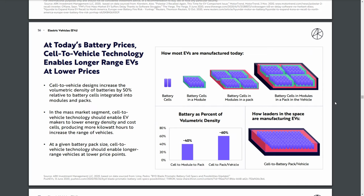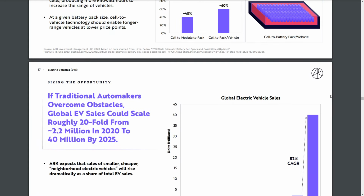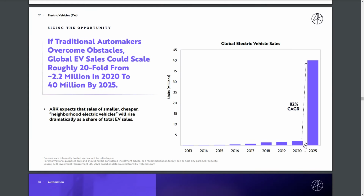Again, some of that is battery technology. This is only going to get better going forward. I'm interested to see some of this type of information performed at the Tesla earnings this week. So the big thing that we want to see is you see this huge gap coming from the 2020 to 2025 time period. And it talks about this idea of traditional automakers.